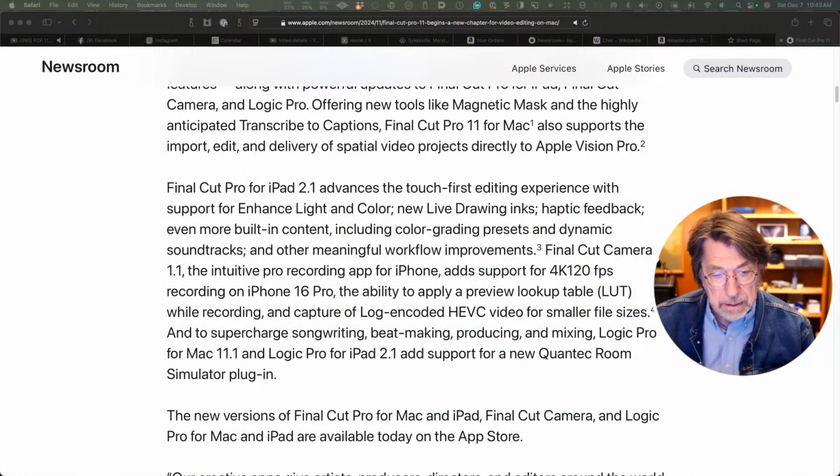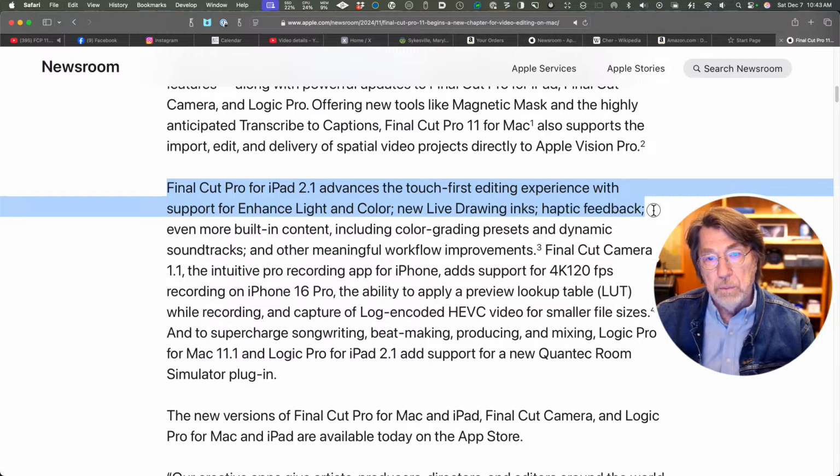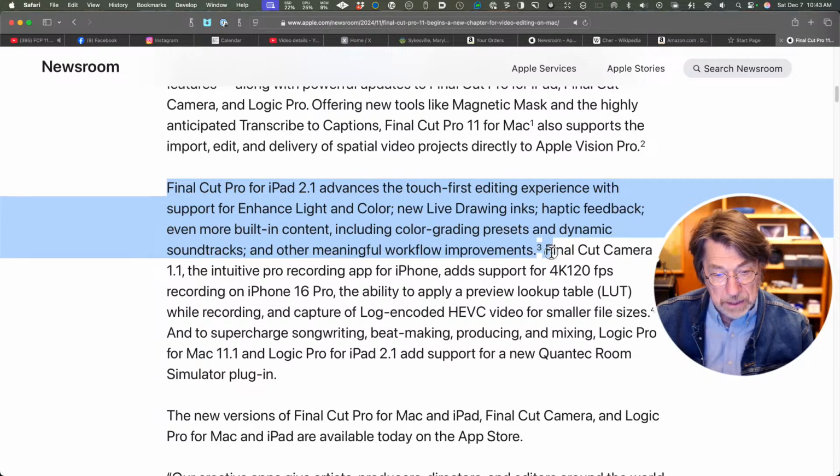Let's just see here. See, so they developed Final Cut Pro 11 and Final Cut for iPad 2.1. Let's go over here and look at this. Final Cut Pro for iPad, this is what they added: advances the touch-first editing experience with support for enhanced color and light, which has been in Final Cut for a year. Live drawing inks, haptic feedback, even more built-in content. So these are some of the things you can't do on the Mac version, including color grading presets and dynamic soundtrack, and other meaningful workflow improvements. See, that's what they did.